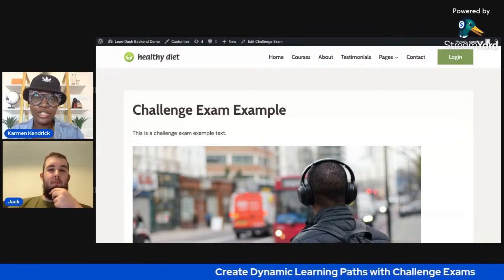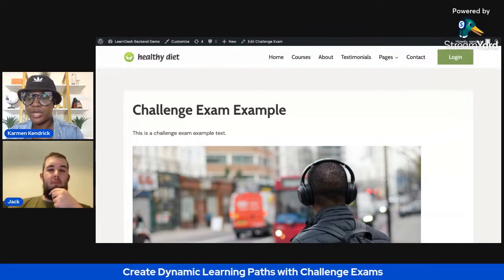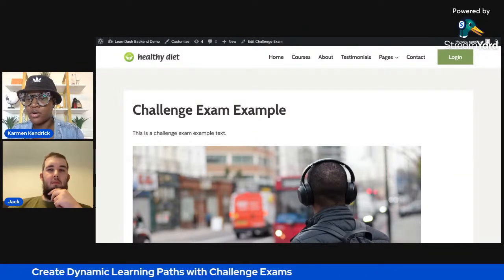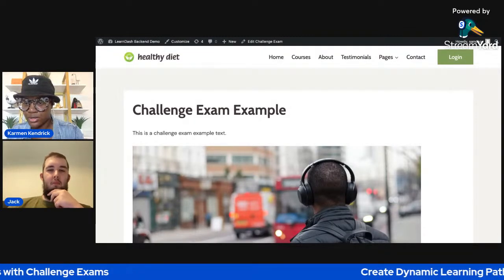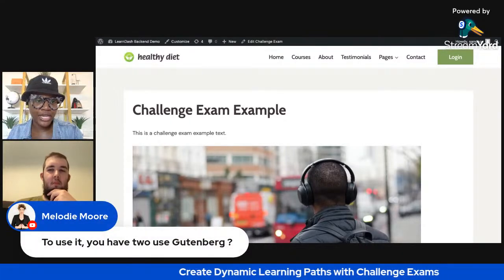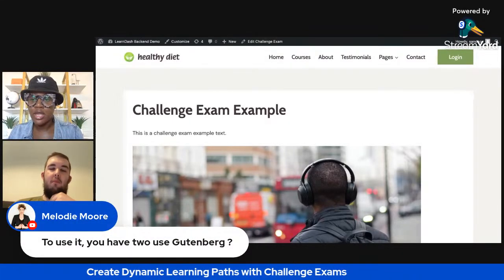I'm going to keep this screen up just in case there's something that we can show you all while we're answering a question. So let me just scroll here. We answered the one about Gutenberg. So I guess Melody just confirmed it again. To use it, you have to use Gutenberg.